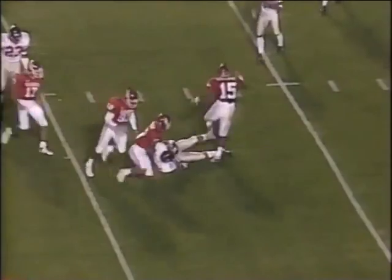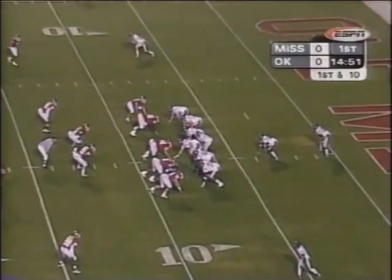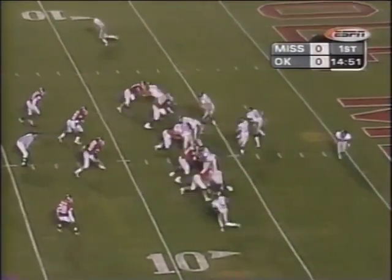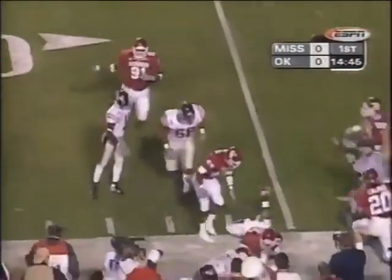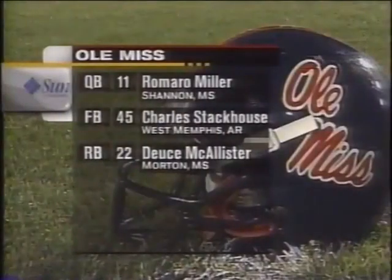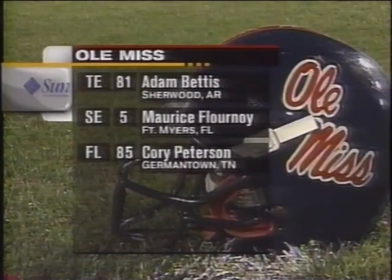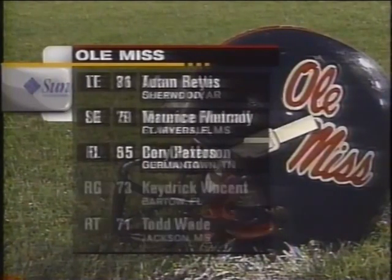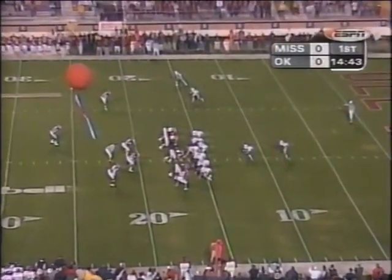McAllister dragged down at the 8-yard line from his own 8. He will throw it. McAllister. Deuce across the 15. Bounced out of bounds. Ole Miss. Second in the SEC in rushing. And Deuce McAllister will get blocking from Charles Stackhouse. It's a pro-type set. Good receivers in Maurice Flournoy and Corey Peterson. They don't throw to Bettis often at all. It's a very young offensive line, but they only gave up 16 sacks. A very good run-blocking offensive line.